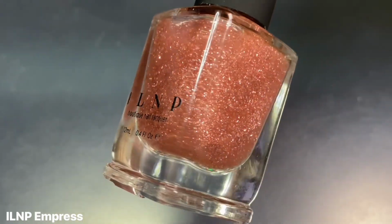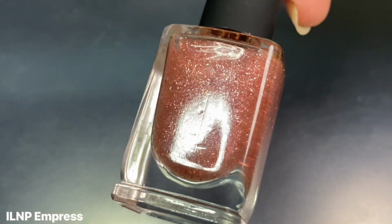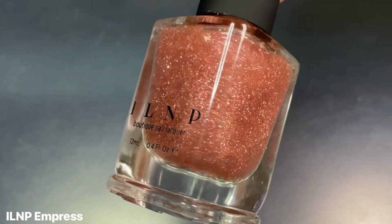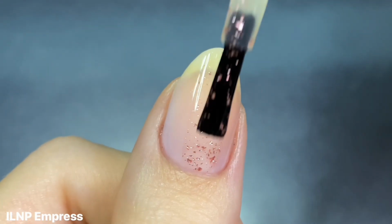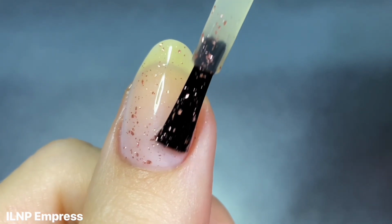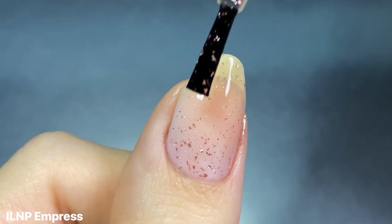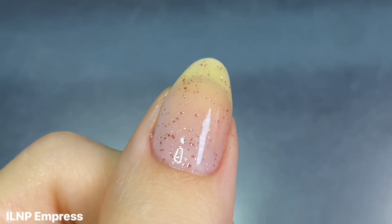Next is Empress, which is a rose gold metallic flaky in a clear base. So I don't know if you know, but I love pink and therefore I also love rose gold. So I was freaking out over this one when it first came out. I just thought it was so pretty and everything that I needed in a topper.